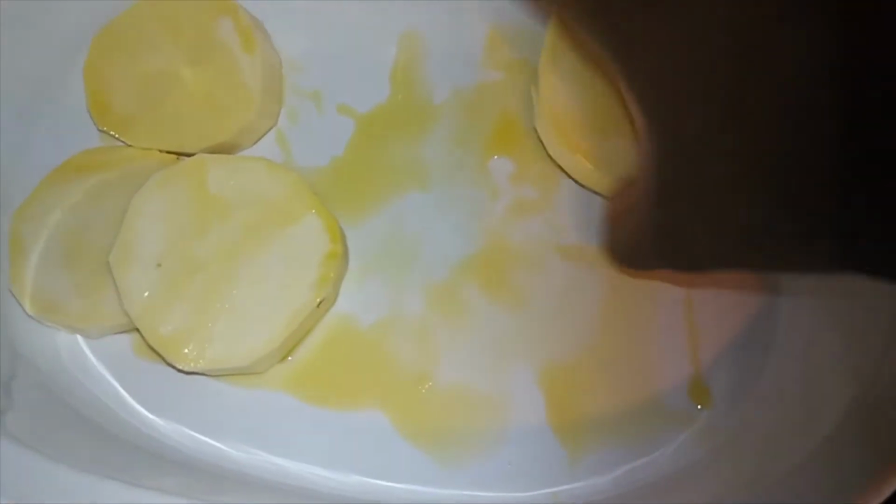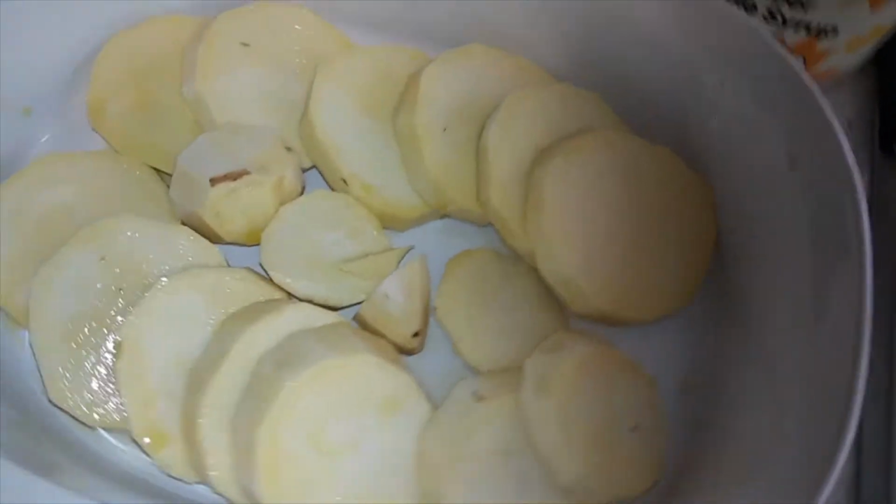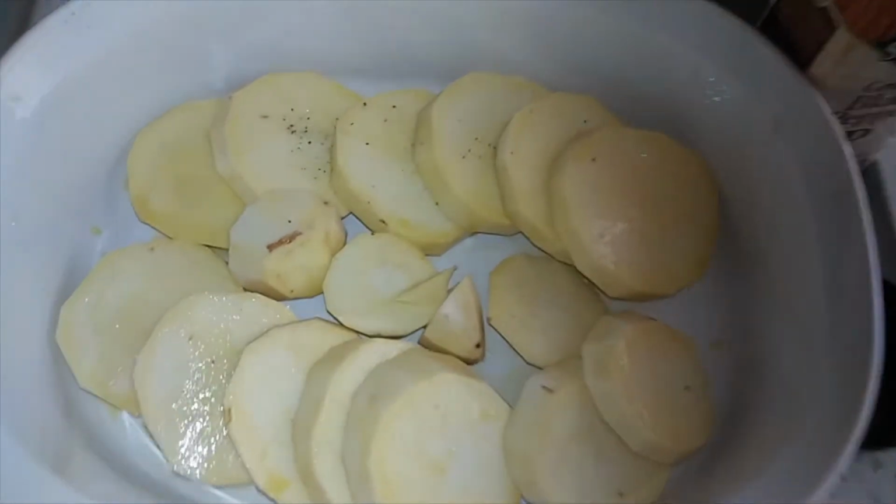So I just put a little olive oil on it, sea salt, and pepper, and then I cover with foil and pop them in the oven until browned. And then I am also going to have some hummus dressing on my salad.